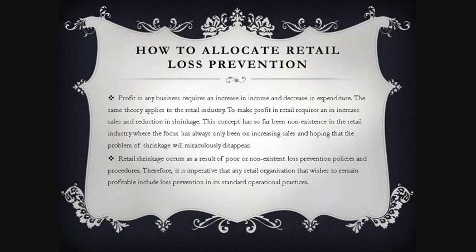Profit in any business requires an increase in income and a decrease in expenditure. The same theory applies to the retail industry. To make profit in retail requires increased sales and a reduction in shrinkage. This concept has so far been non-existent in the retail industry, where the focus has always been only on increasing sales and hoping that the problem of shrinkage will miraculously disappear.